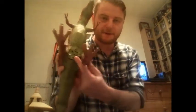So yeah, this is my work in progress at the moment. I've got all my Jurassic Park stuff down for the first time in 24 years. And I'm just cleaning it all up, like this guy. I unscrewed all these bits today and stuck a new battery in him, so he works again now.